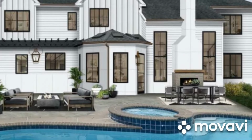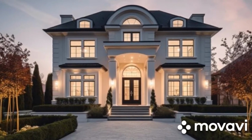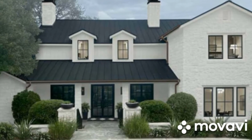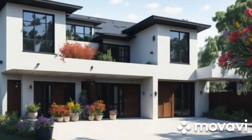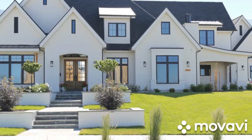Nature's palette beckons with earthy tones, inviting harmony between your home and its surroundings. Soft greens mimic the verdant foliage, while warm beiges blend seamlessly with the earth beneath. Green symbolizes growth, renewal, and harmony, making it an ideal choice for nature lovers or those seeking a connection to the outdoors. Beige, with its understated elegance, offers a sense of grounding and stability, creating a welcoming atmosphere for residents and visitors alike.